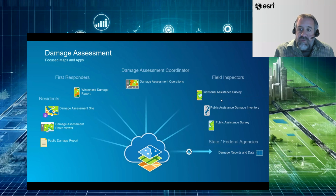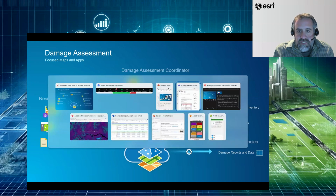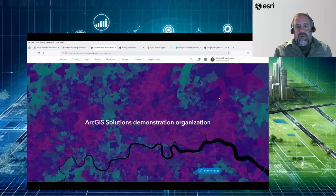And we have different surveys that will allow you to do a full assessment of the damage. And this is really where we align with that FEMA process. We have individual assistance surveys. That is really going off and doing an assessment of residential damage. And then public assistance is for publicly owned properties such as schools or bridges. And then we also provide some other reports and so forth with the solution. So with that being said, let's just go ahead and dive right in and look at some of this stuff in action and see how it all comes together.